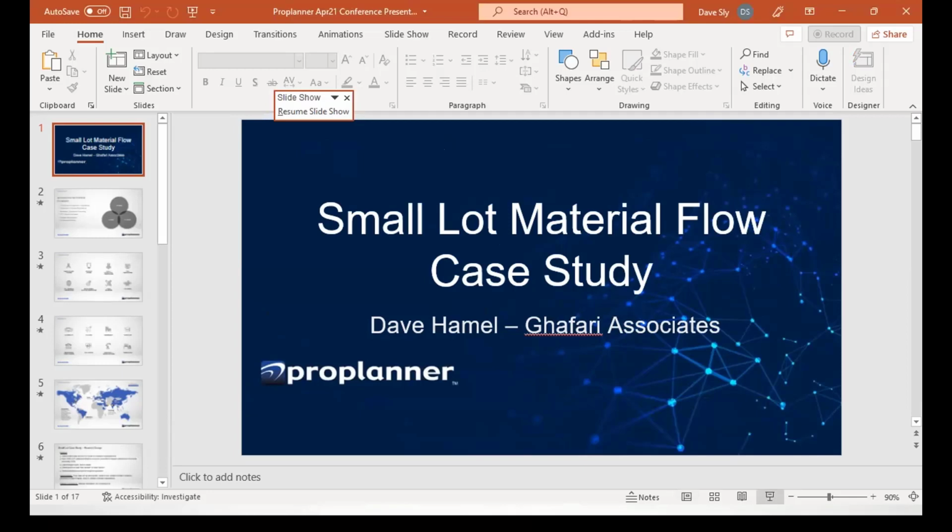Dave is with Ghafari Associates. They're based out of Detroit, and they do a lot of logistics, PFAP-oriented studies using the Proplanner suite, and in fact, probably one of the foremost groups doing Tugger analysis studies for companies. Dave came from Detroit to present one of his latest small lot Tugger analysis projects using the Flow Planner software that feeds off of the PFAP database.